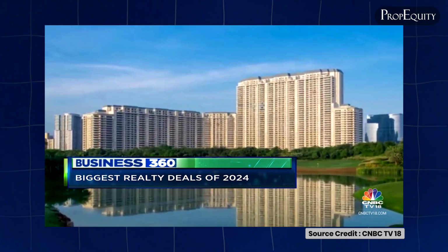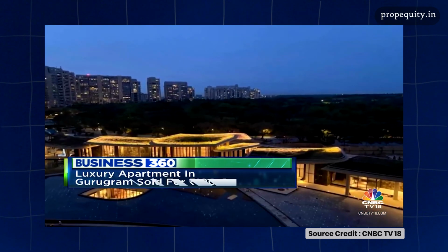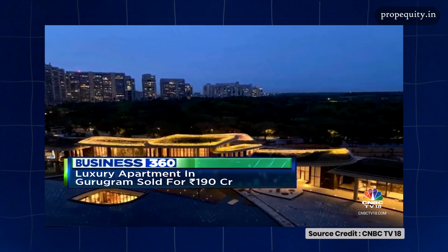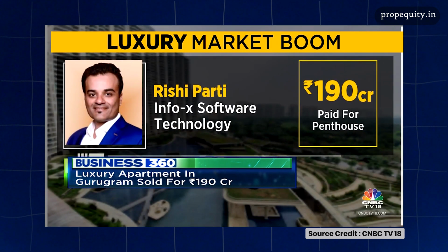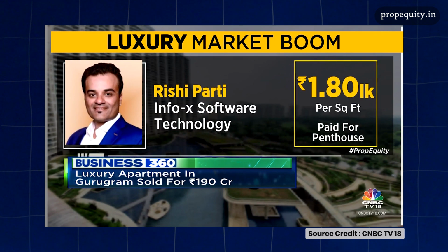This is DLF's Camellias project in Gurugram. And as of mid-December, it's leading the race when it comes to the sheer size of property deals. Rishi Parthi of InfoX Software Technology set the record books buzzing when he paid 190 crore rupees for a 16,000 square feet penthouse apartment in this project, which works out to a whopping 1,80,000 rupees per square foot.